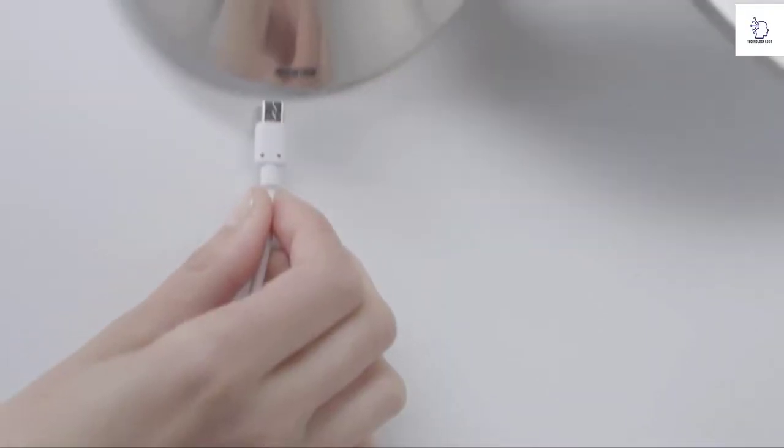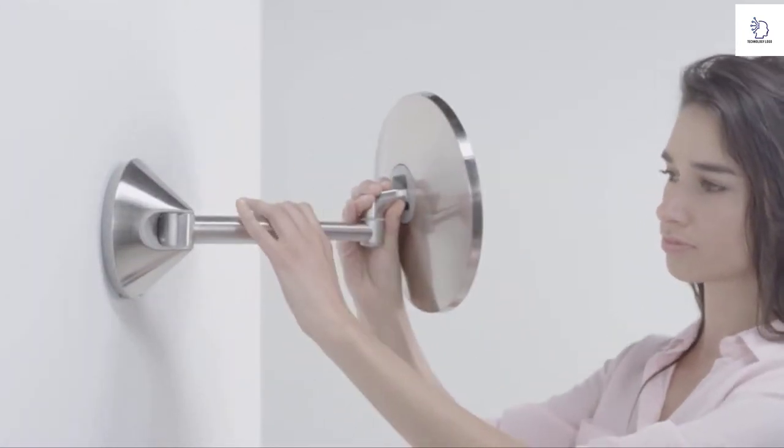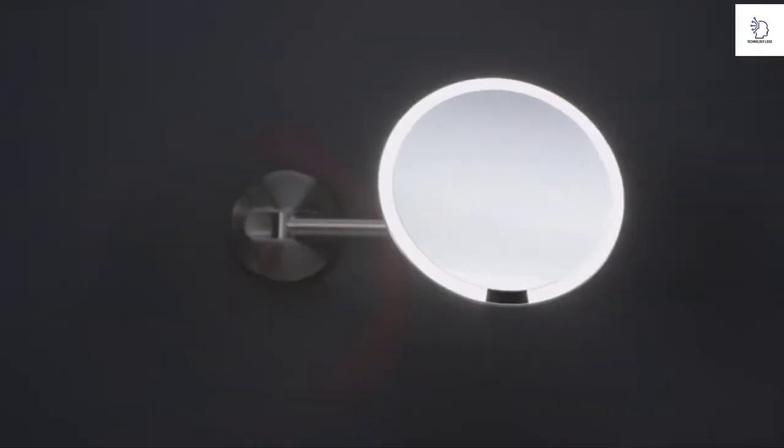It recharges with standard USB, so there are no messy cords to keep plugged in and hang down your wall. It has a sturdy telescopic swing arm that extends and adjusts smoothly, and you'll never have to change a bulb because the LEDs will last a lifetime. The 5x magnification gives you every detail while still showing your entire face at once. It's easy to look good with our sensor mirror.